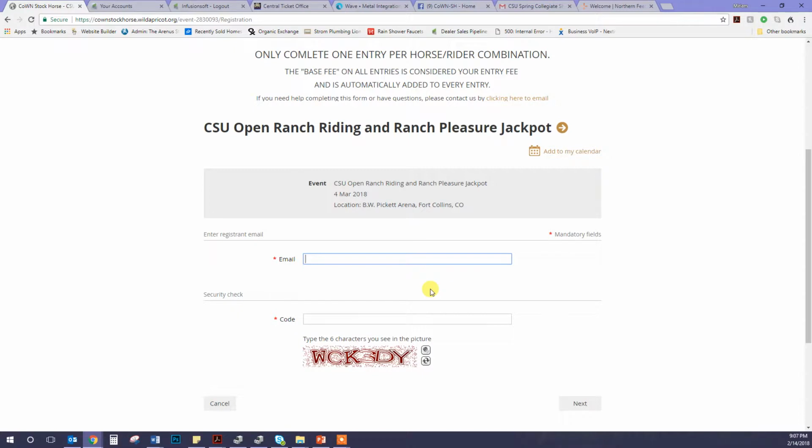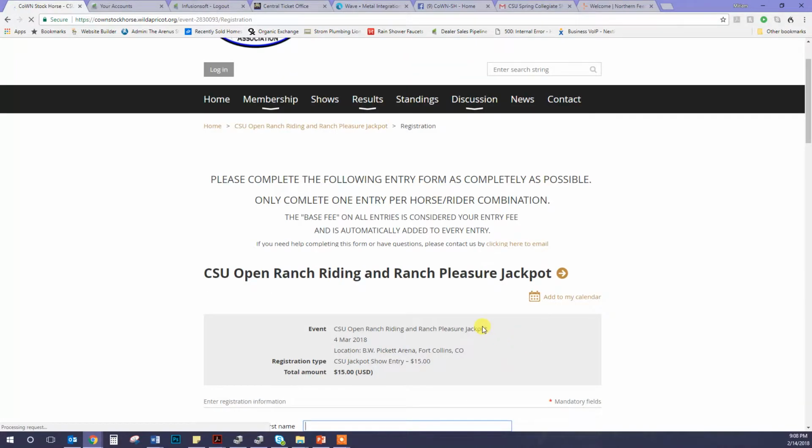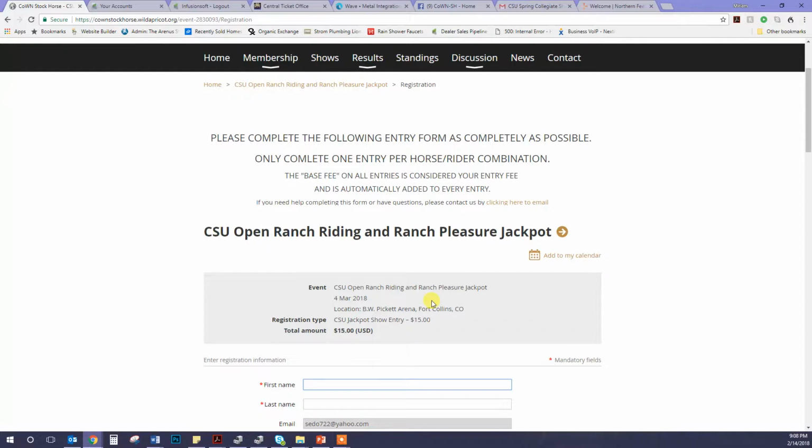So we're going to begin as though we are not members of CoWN. So I'm going to enter an email address that I am not a member with. And I'm going to enter the security code. This is just to make sure that I am not a robot. And that brings me to the entry form.